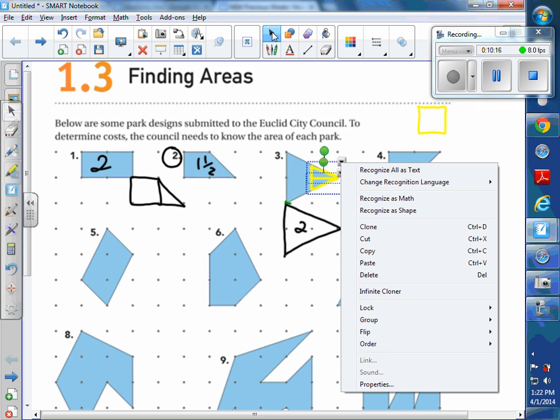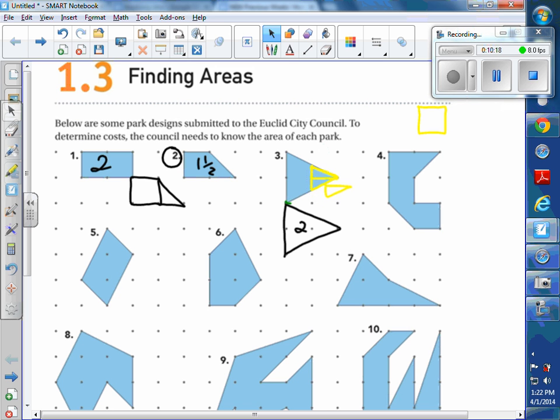Oh, look at it, it didn't separate, there we go. So you've got this and this. So that one goes here, and this one goes there, and this is gone. So now we have 2.